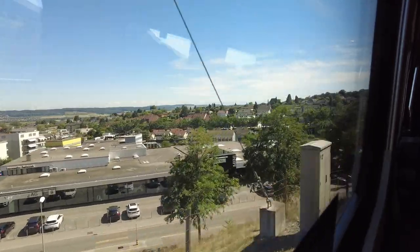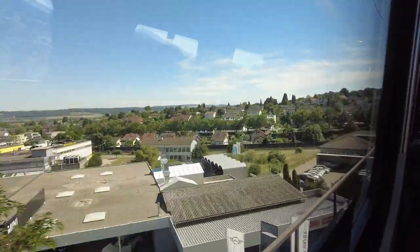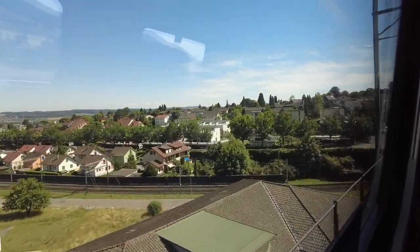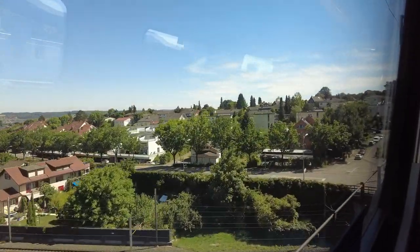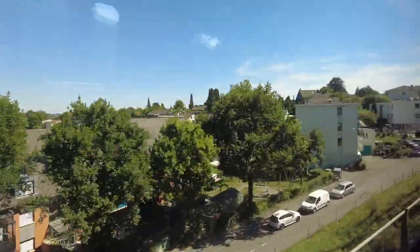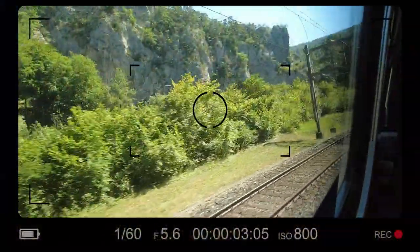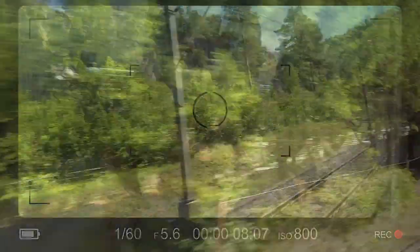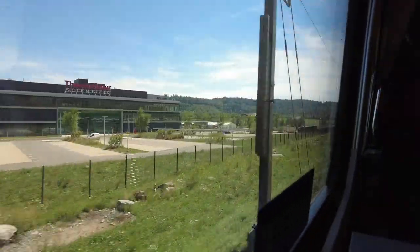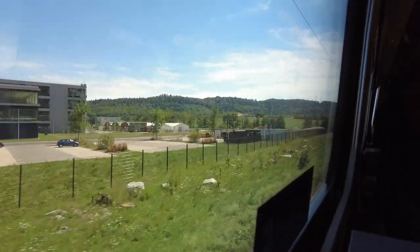As this trip comes to a close, what did I think about SBB's ICN First Class? Despite this trip not being mind-blowing by any means, I still had a very good time on board. The scenery was absolutely beautiful, and in my opinion, despite this being Switzerland, I feel First Class is very good value for money. You get exactly what you paid for.